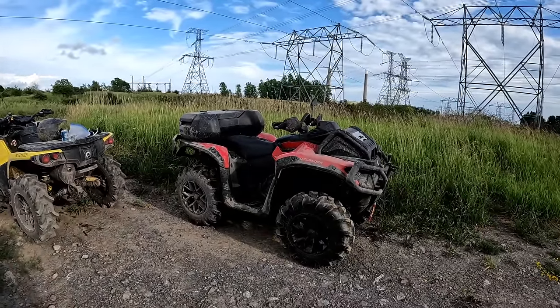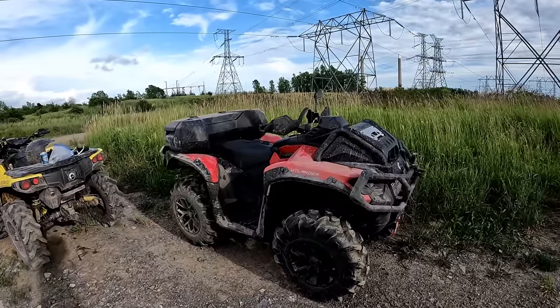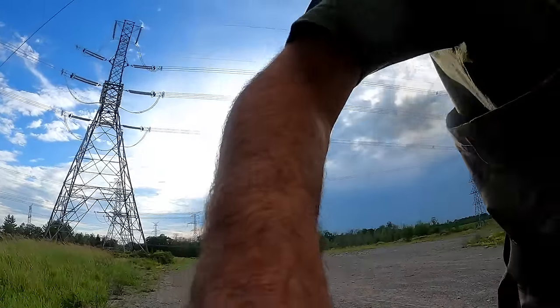That's right. I think I want to keep it, the Outlander. Really like it, though. The Outlander, yeah, you probably should. Just leave it the Outlander. It's a very, very first of its kind. Yeah. It's great.